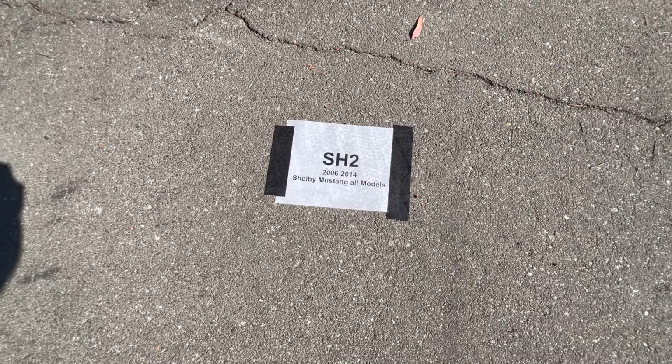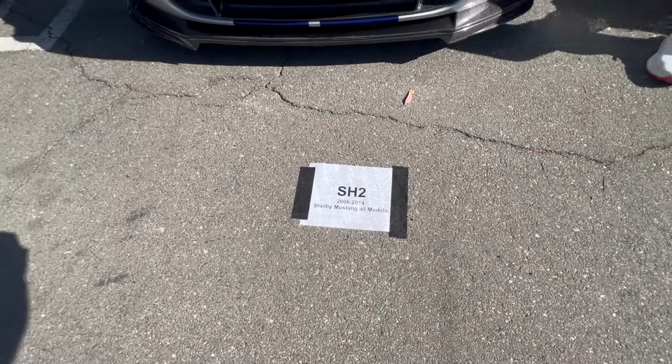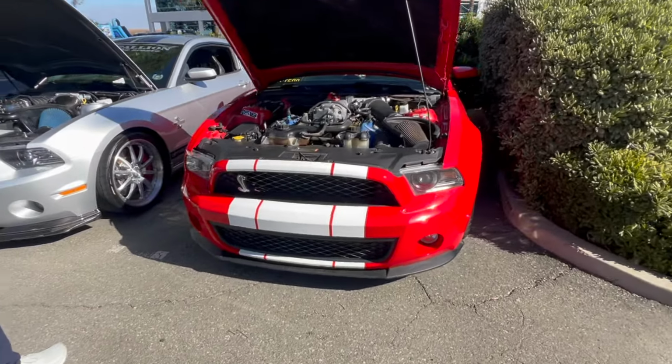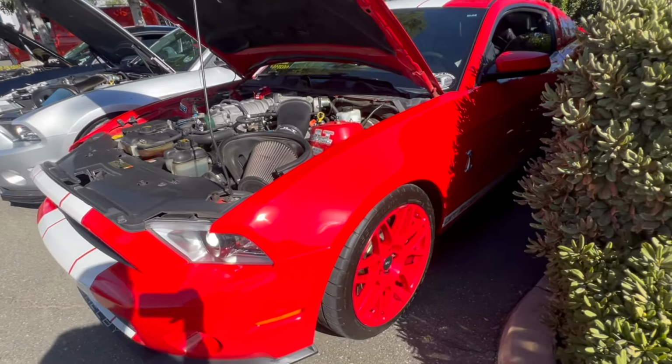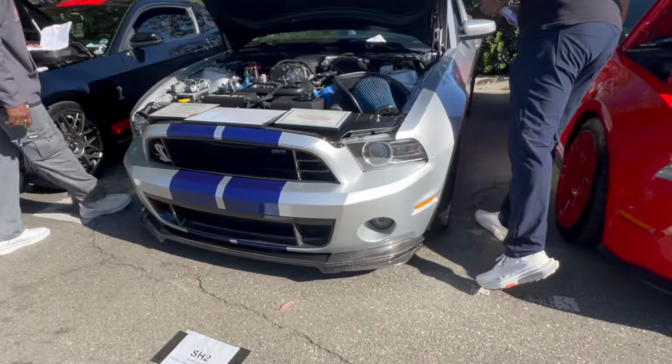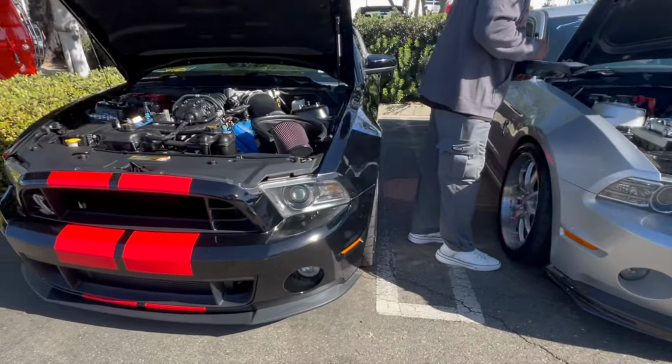Here in the SH2, the 06 to 2014 Shelby Mustangs. We'll start from here. Here's a nice red one here. Nice Shelby GT500. It's a gray one, a silver one. And then here's another one too.